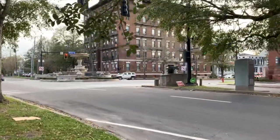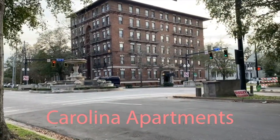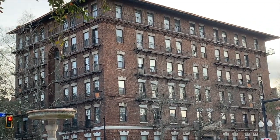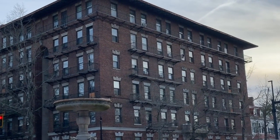So the location is the Carolina Apartments. It is a favorite location on our ghost tour. It was completed back in 1903. Almost every floor has its own story. The most famous story is Claude Howell, who lives on the 5th floor and is oftentimes seen on his balcony, usually not wearing any clothing. Yeah, he was an artist, right?